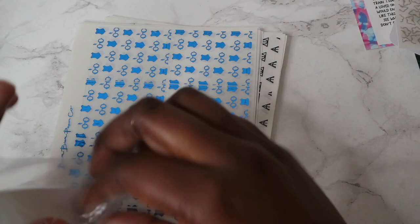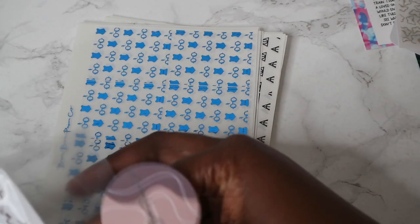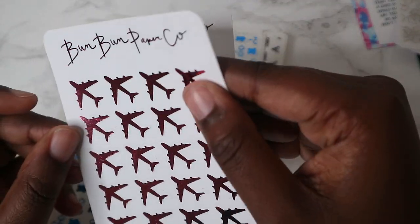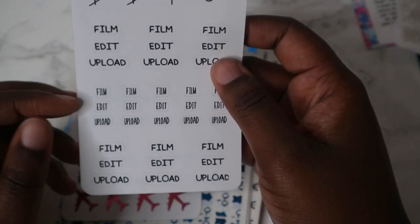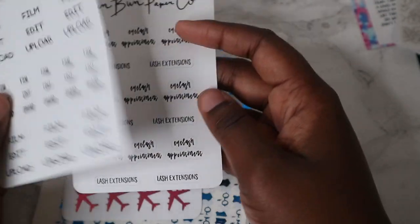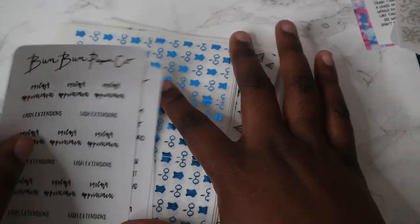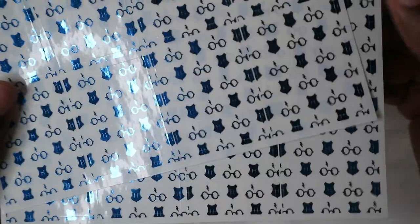So I think the butterfly was a freebie because I got the four box, no, bottom washi underlays as well in the same pattern. So these aeroplanes in pink foil, which I won't be using for a while since I'm not traveling. This film edit upload stickers, which I do use a lot actually in my fan planner. These ones say, I don't know what they say because I'm moving it so fast, but those were scripts that I don't think I used.